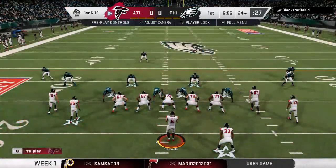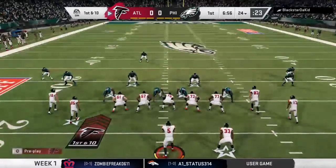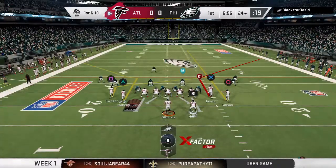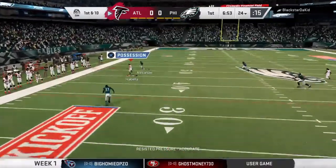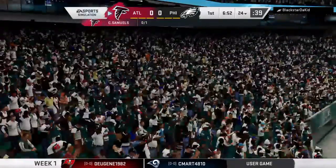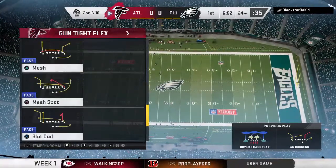Ready? 56. Check 56. One twist. Check. Hey, pick up. On 1st and 10, Samuels. And I think that one might have been intercepted, but he will be ruled out of bounds. So this will go only as incomplete.